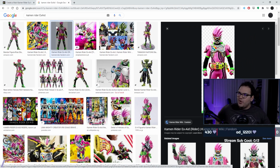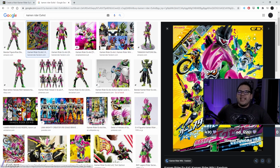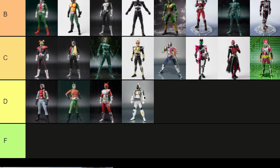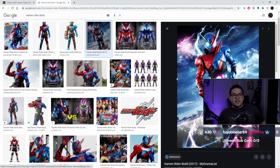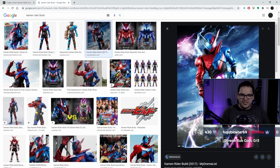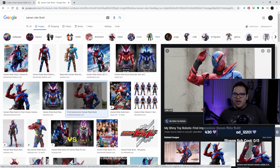It looks like a video game. I look at this, I can tell what it is. It's a video game, anime eyes. I get it. Y'all, Ex-Aid is ugly as hell. Ex-Aid is absolutely ugly. Y'all have heard me talk about it many times. In fact, the Zi-O logo is based off of Build. Build goes with the gods. No other discussion about it. It's so obnoxiously simple that it works so well.